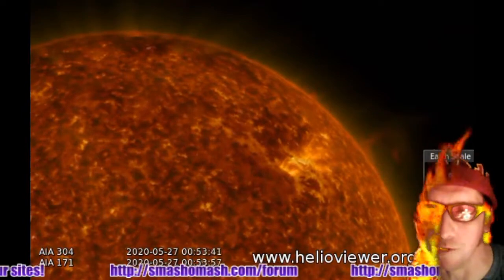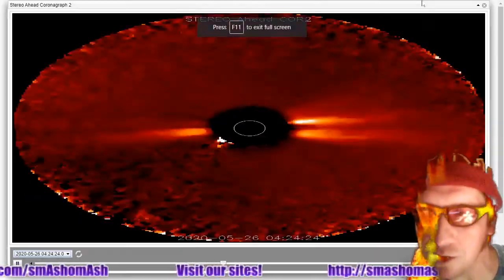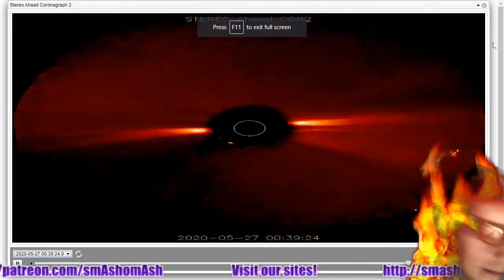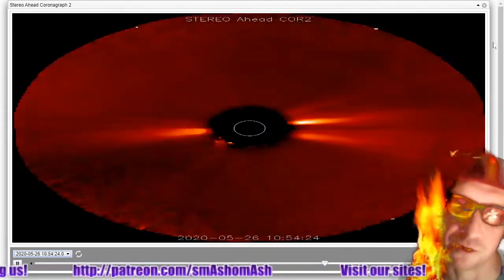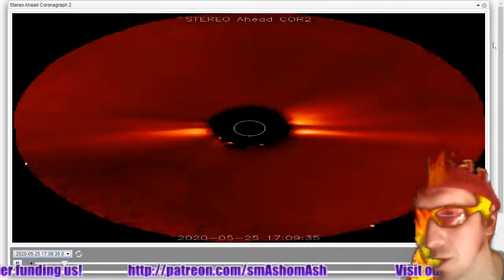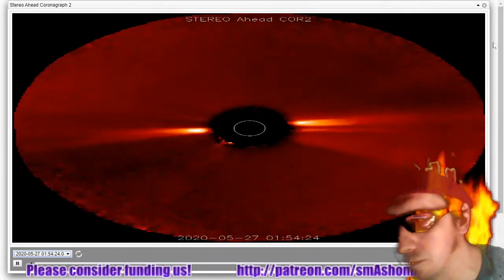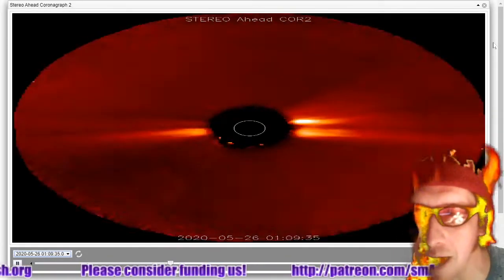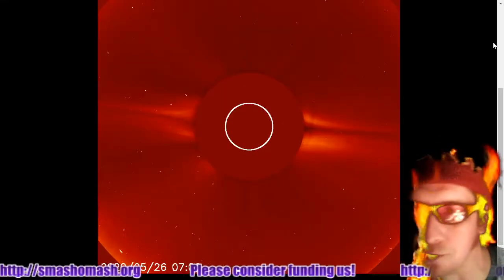What a great view of that plage. No sunspots, but at least some activity there. And we see a coronal mass ejection, and it is a bit Earth-facing. It's not very large. It looks pretty diffuse, and it's not particularly fast. But there's the view from STEREO A, which is located at Lagrange point 5, a couple of months behind the Earth, orbitally speaking. So there's the view of that small coronal mass ejection.